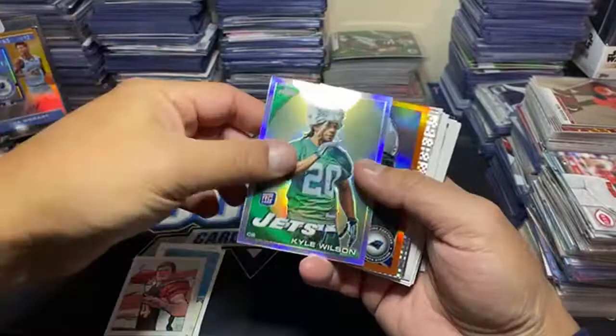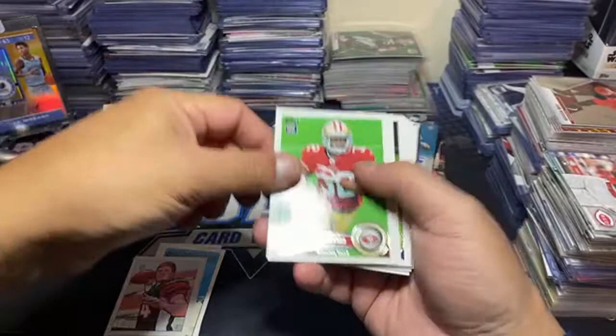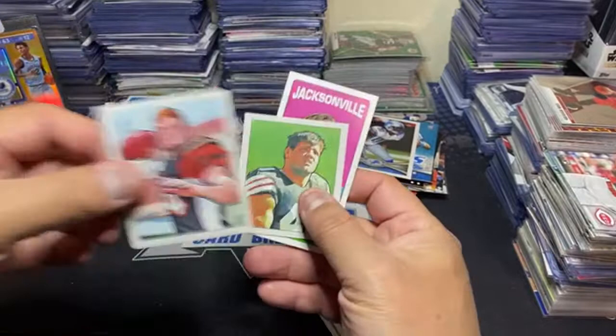Joseph Addai, X-Fractor. Joseph Addai, Orange Refractor. The Murderer, Topps Chrome. Pat Pete, Rookie. That's kind of cool. You're good on those? Okay, you don't need them. But I know that'll go in there. That's Cat.